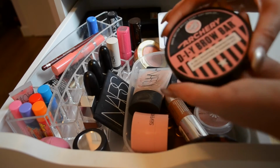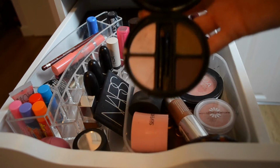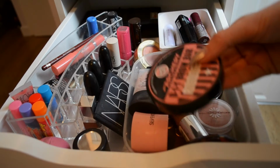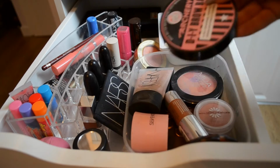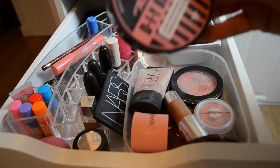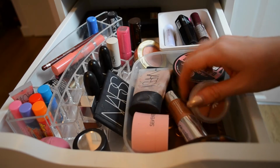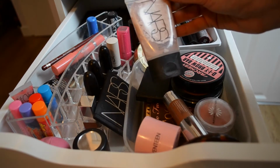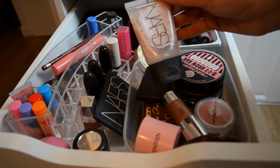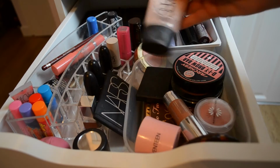I've then got my Soap & Glory DIY Brow Bar. This is amazing, but then I got a fringe put in, so now you can't even see my eyebrows. So generally on a day-to-day basis I don't bother doing my eyebrows. So that's there for when my fringe grows out. I've got a few blushes in here, for example Natural Collection 17. And then I've got my NARS Copacabana, I can't say it, Illuminator highlighter. I wear this every single day. This is my favourite highlighter.